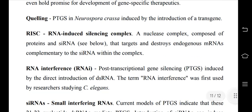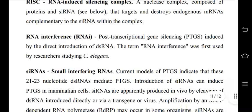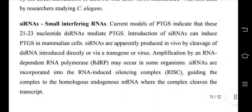Quelling: PTGS in Neurospora crassa induced by the introduction of a transgene. RISC: RNA-induced silencing complex, a nuclease complex composed of proteins and siRNA that targets and destroys endogenous mRNA complementary to the siRNA within the complex. RNA interference, RNAi: post-transcriptional gene silencing, PTGS, induced by the direct introduction of dsRNA. The term RNA interference was first used by researchers studying C. elegans. siRNA, small interfering RNAs: current models of PTGS indicate that these 21 to 23 nucleotide dsRNAs mediate PTGS.